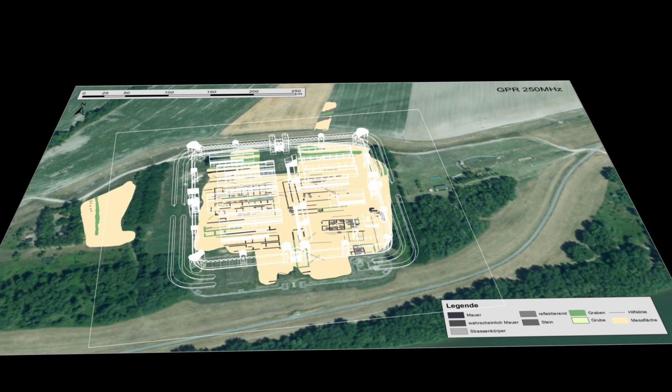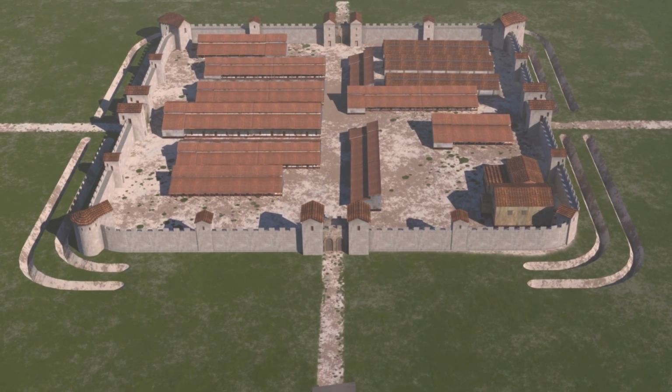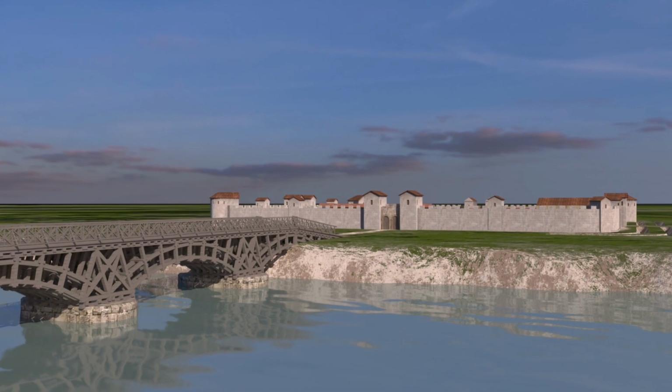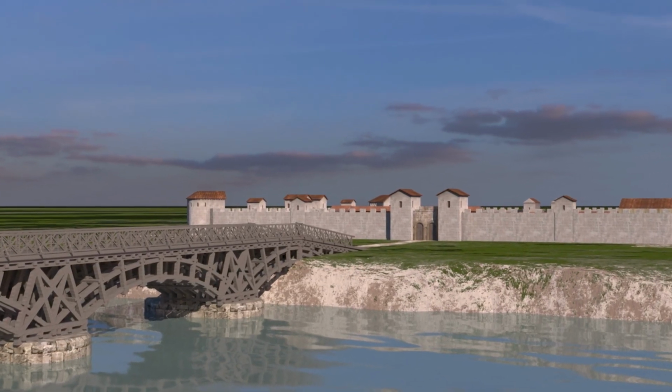So in Slovakia, for instance, it was Iža. And Iža is interesting also because it's the only Roman camp which is located on the left bank of the Danube, and it was the bridgehead of the Roman legionary camp in Brigetio, nowadays Hungary.